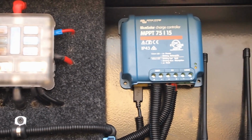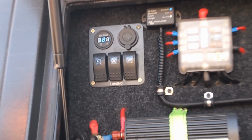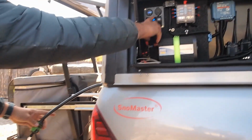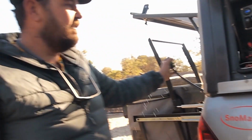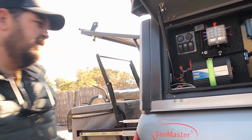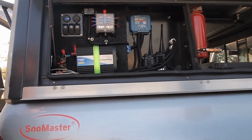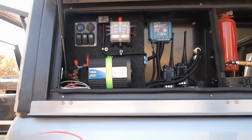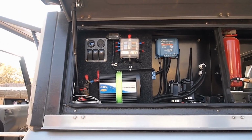Solar controller, my fuses, my lights for inside the canopy, and then I've got the water pump system, which is just a little hose where you switch on the pump and you've got your water system running there. Okay. For the inverter system for the smaller stuff like radios or whatever you want to charge, if it doesn't charge via USB and you need to plug it into AC, it's just 300 watts. You don't need more than that. So that's the whole electrical part of the backside of the vehicle.